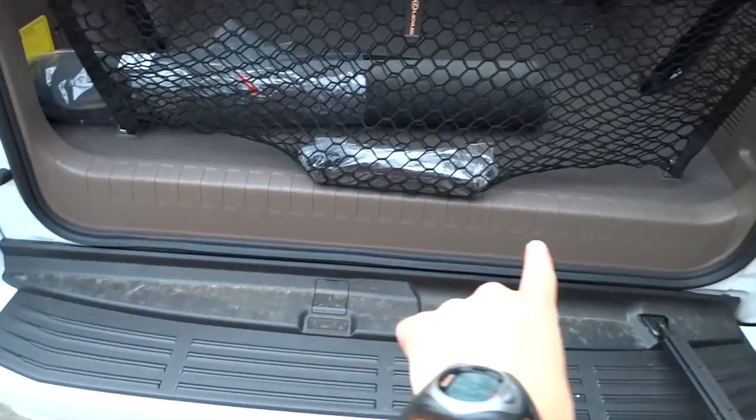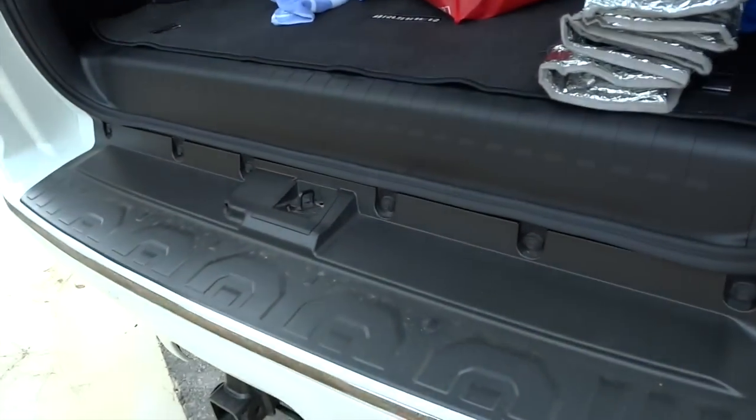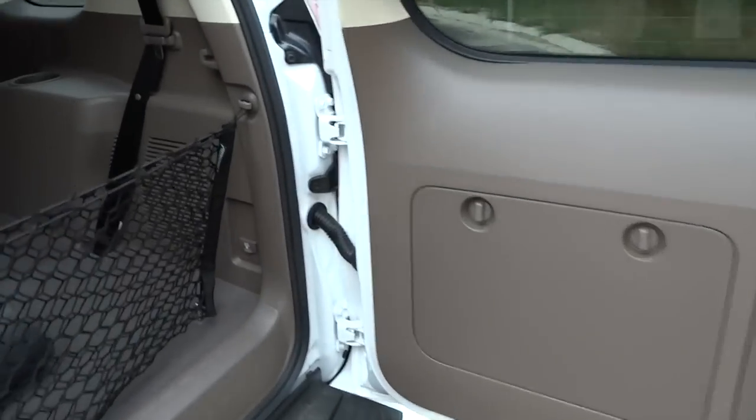You can even see how there's the lip here on the GX. And you have that exact same lip right here on the 4Runner. It's very interesting to note. Obviously there's no power hatch here, and obviously no power hatch here, with this being a side opening door.